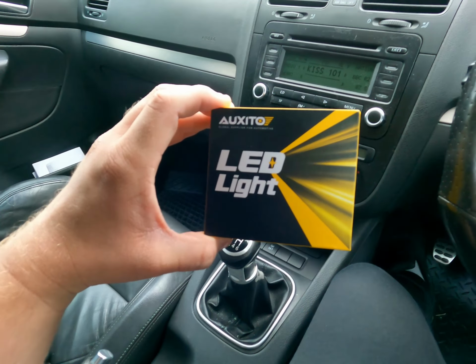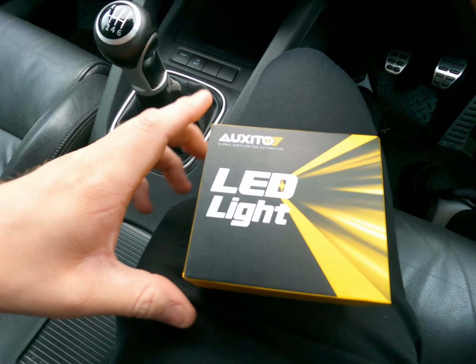It was a modification that I wanted to do anyway because this car didn't get equipped with it from factory. So yeah, I'll show you the upgrade. For me, it's a good one. Some people might think, it's just normal, but yeah. So it's a new set of LED headlight bulbs.